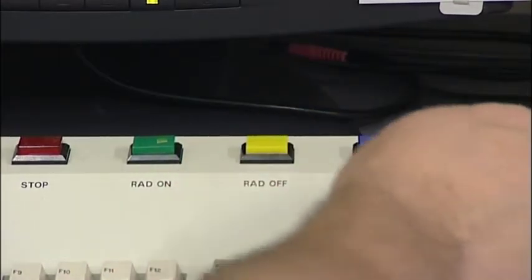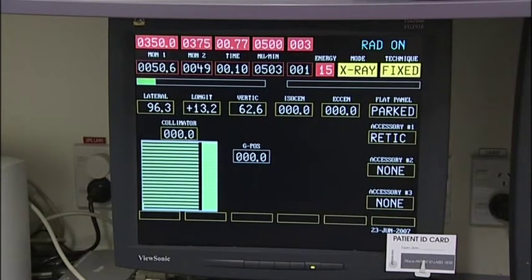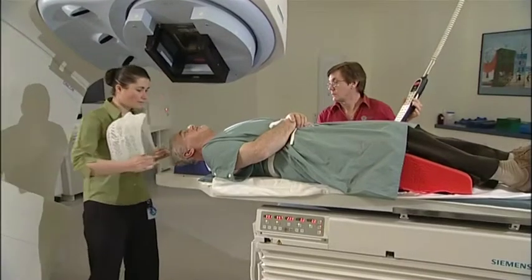The time the machine is on varies between a few seconds to a couple of minutes. The machine creates some noise while operating. However, you will not see or feel the radiation. How was it?